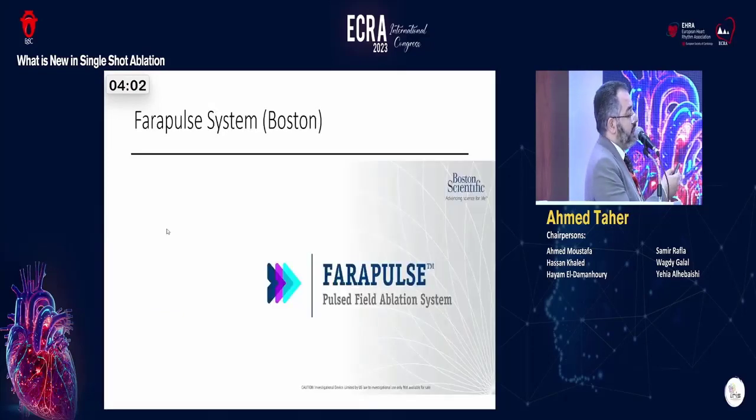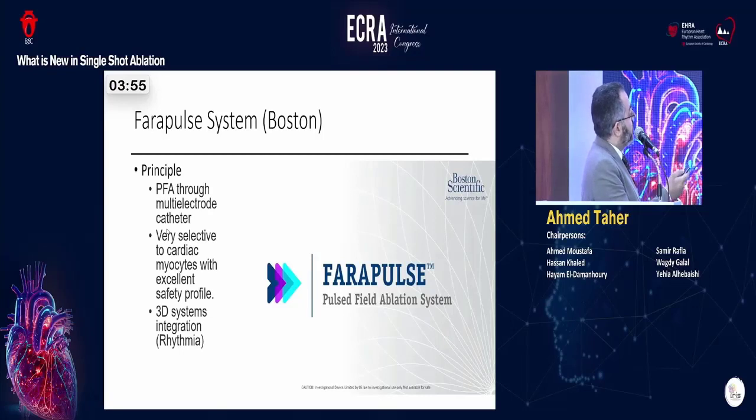Okay, the classic example so far is the Farapulse system from Boston Scientific. It's a whole new concept of energy. I will give it a few minutes because I think it's important. It's pulsed field ablation through a multi-electrode catheter, and different companies have different catheters for delivering this energy. In Boston, they use the basket catheter. I will show an example, and it's very selective for cardiac myocytes. This is what makes it very exciting, so that the collateral damage is almost next to zero. It's very selective for cardiac tissue, and I'll show examples.